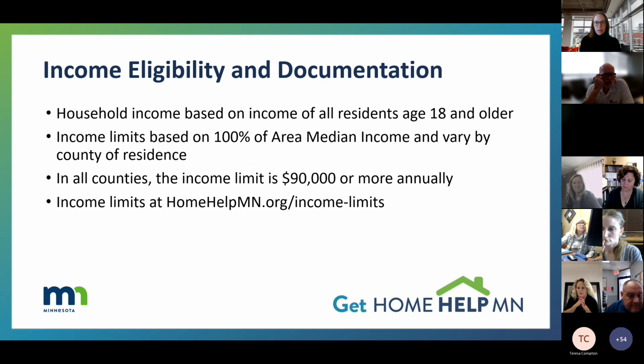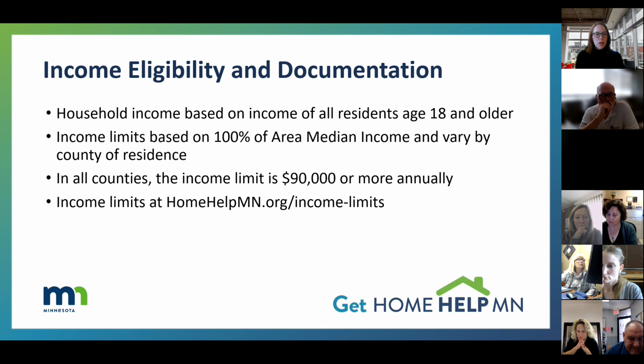So this program does have income limits, and income is defined and based on income of the household, so all residents 18 or older. The income limits are based on 100% of the area median income and vary by county of residence. In Minnesota, the income limit in all counties is at least $90,000 or more annually, with several counties being higher than $90,000. So folks qualifying for this program have to earn a household income of less than that amount, and you can find the income limits on our website by county and by household size.